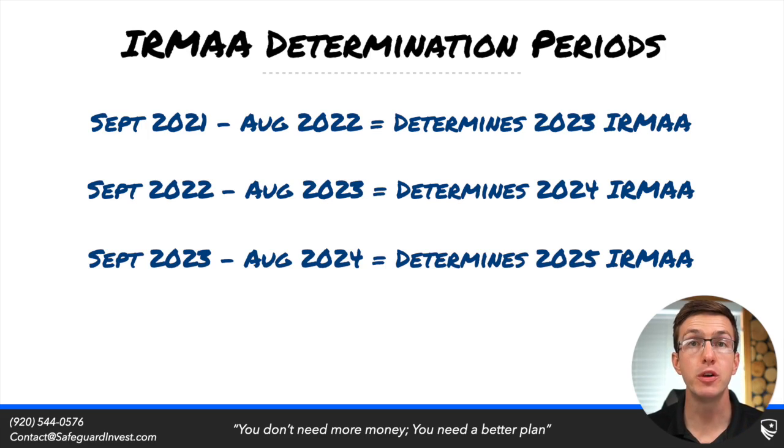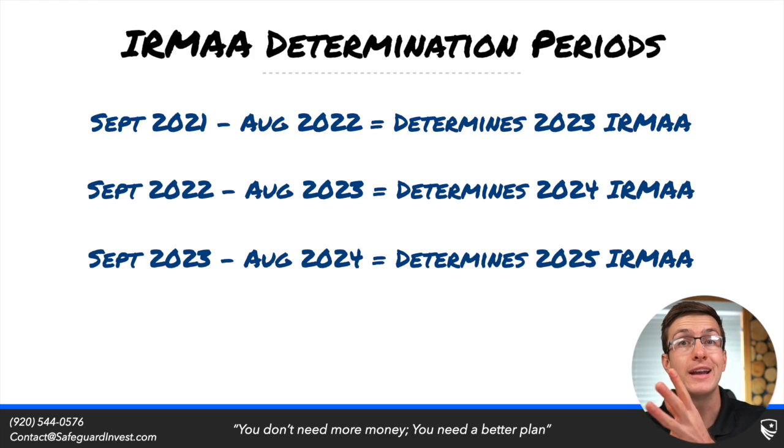And this is where the tricky part of IRMAA planning comes in. The reason that IRMAA is a 2-year look back is because the government will adjust IRMAA to inflation on an ongoing basis. Big picture, this is a positive thing versus not being adjusted to inflation. But because of this, they need to look at inflation over a period of time and then adjust IRMAA at some point in the future.